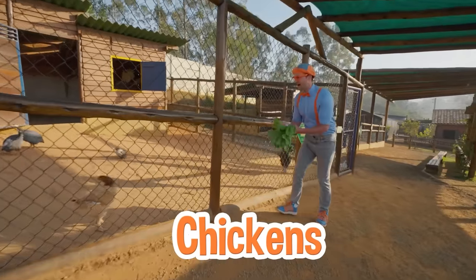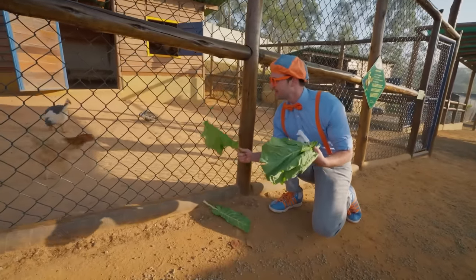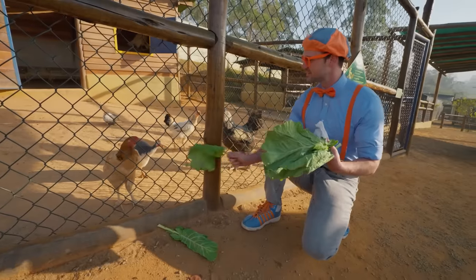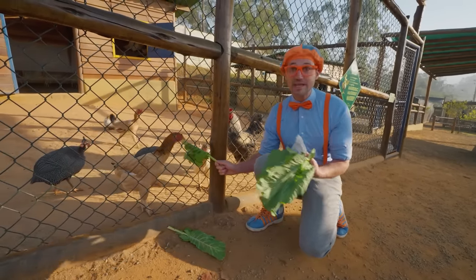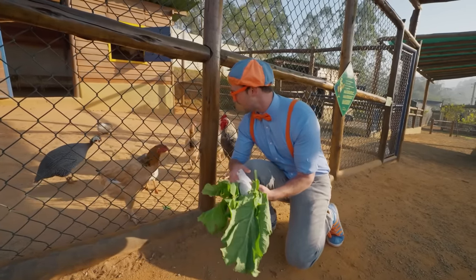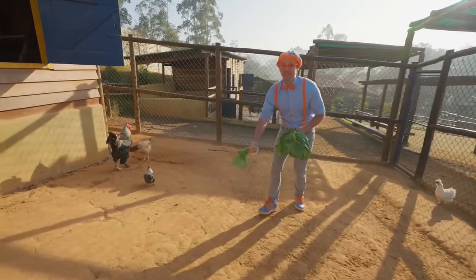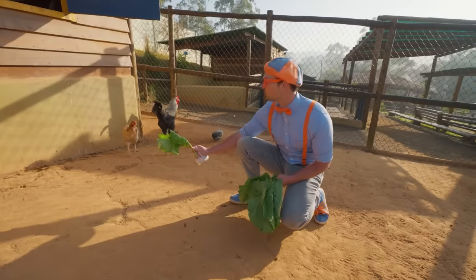Chickens! Wow, here you go. Hey, chickens! Here you go, are you hungry? Yeah, these chickens look like they're very hungry. Whoa, what about you? Anyone else? Here you go. Whoa, I actually got special permission to go inside with these chickens. Okay, here, I'll be inside real soon, okay? Here you go, birds. Wow, they are so cute. Who's hungry? Anyone hungry? Wow, chickens are so cool.